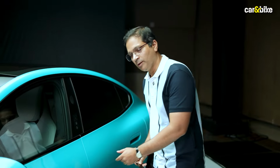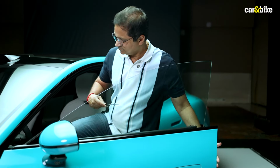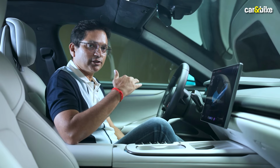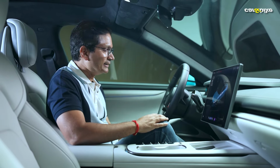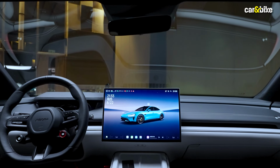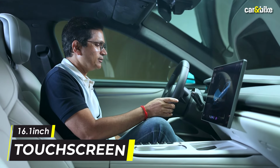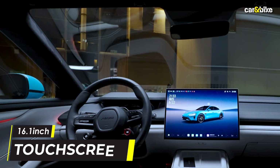Impressive? Now this is a big car, so the interiors feel fairly spacious. You're sitting low like in a sports car. And if you look at the interiors, the biggest thing on the dashboard is this massive screen, plus this rather simple flat-bottom steering wheel that they have.